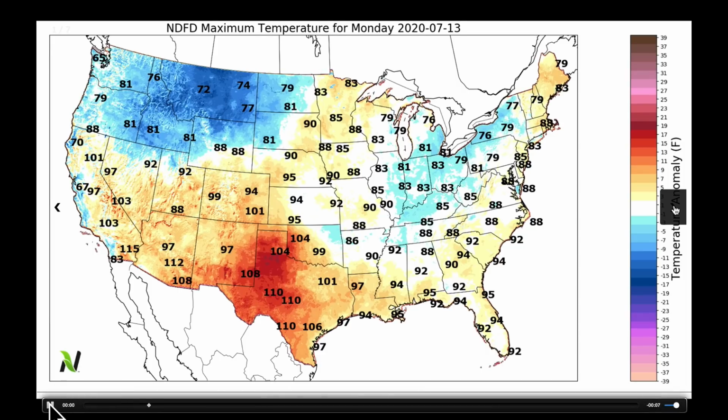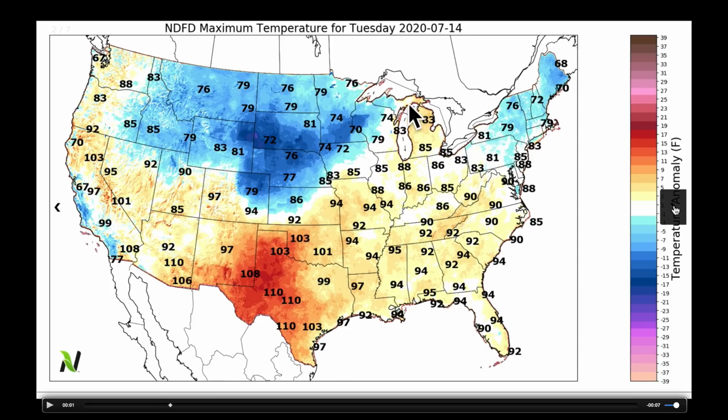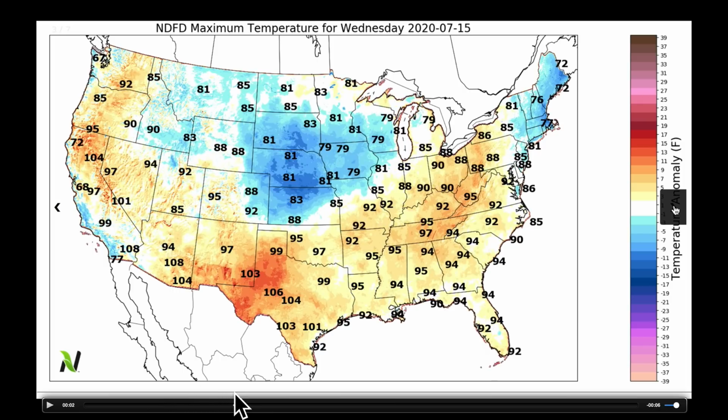Watch as we go from Monday into Tuesday. You can see that front making its way much farther to the south, and we're going to talk about that severe weather that's going to come with it here in just a few moments. It then pulls through Wednesday and makes its way basically from Michigan through central Illinois and all the way down through parts of Kansas, where this is cooler than average weather. Now, the triple-digit heat in Texas does extend out of Texas into the low 90s up into the Ohio Valley and through here. But we were anticipating these low 90s to extend much farther to the north. But with this vigorous front, that's what we got.